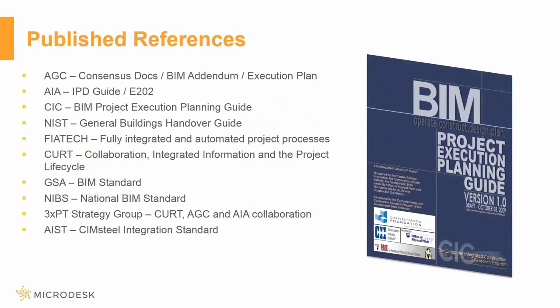So you've got the National BIM Standard. AIA has an IPD guide. IPD means Integrated Project Delivery. So think of it this way. If you're going to say you're giving me a BIM model, what does that mean? Some people mean, I'm getting 3D. Other people feel that it's going to have a lot of data and intelligence in all of the elements. Because there's that difference of understanding or expectation, that E202 guide spells everything out.